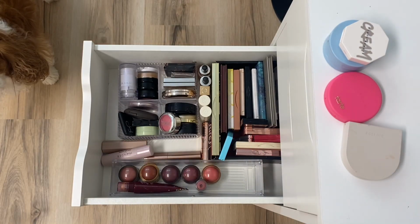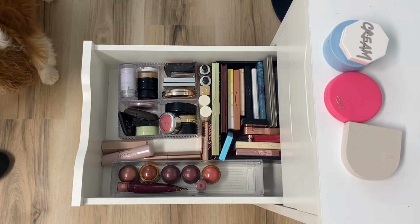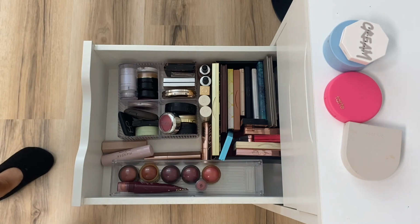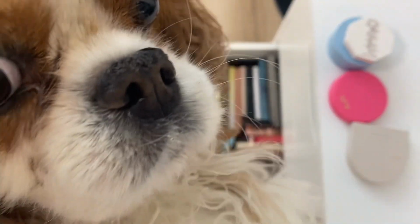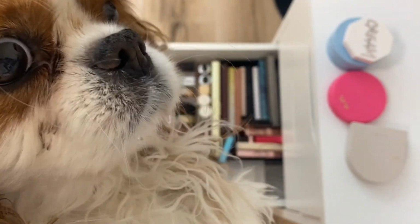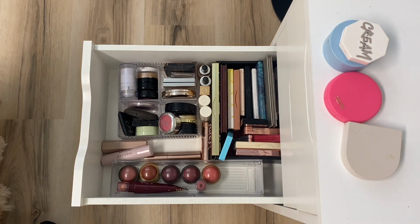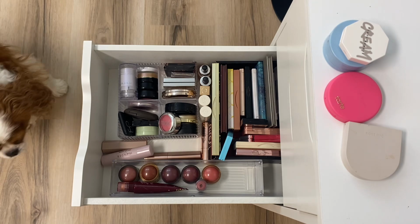Hi, Georgie. Hello. You want to say hello? Here's a Georgie. Here's my little Georgie girl. I'm holding her upside down. She's not loving it, but she's very cute. Very, very cute.